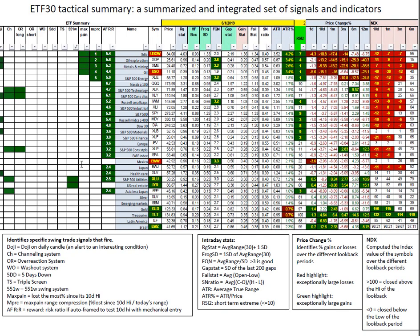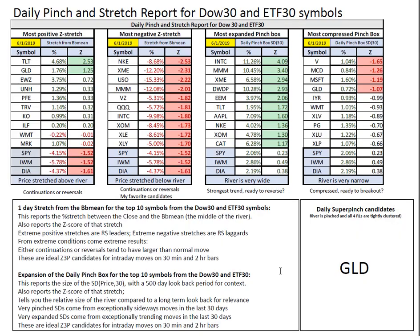All of these reds in the NDX means that these are all making new time period lows. So 1 month lows, 3 month lows, and lots of RSI2 washout patterns as well. So just nobody wanting to hold that risk over the weekend. Treasuries and gold above their Bollinger Band mean. Gold and Brazil is surprising strength there.